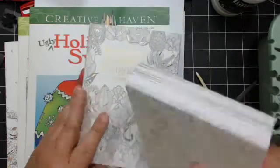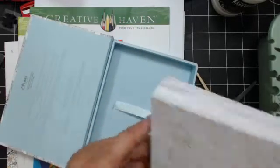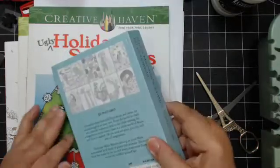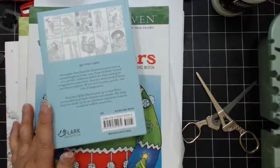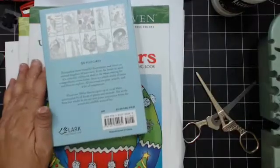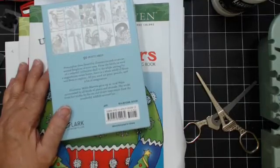So it was 50 postcards, and yeah, they have quite a few things there now. It's Animal Kingdom. It was $14.99, but that's not what I paid. Let me see what I paid. They were $9.99. So that was good. 50 postcards. Hi, Heather. How are you?